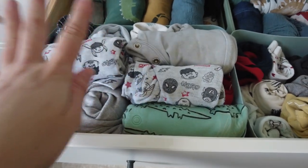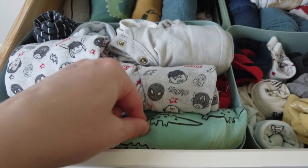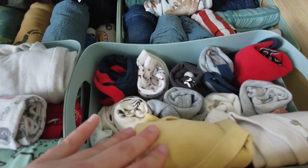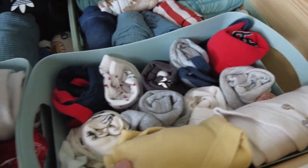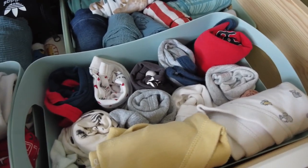But these are his sleep suits, his pajamas, and other romper sets. So they just get kept in this one. And then in this side, it's all of his vests and long sleeve vests, which again, these aren't all of them, but yeah, I'll try and figure out some space for all the rest of his clothes.